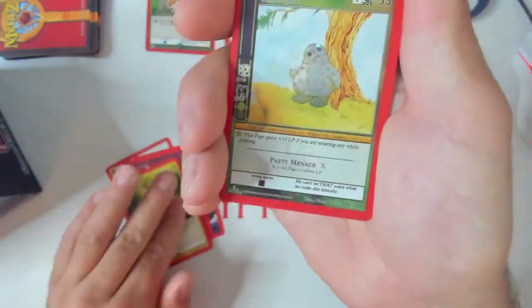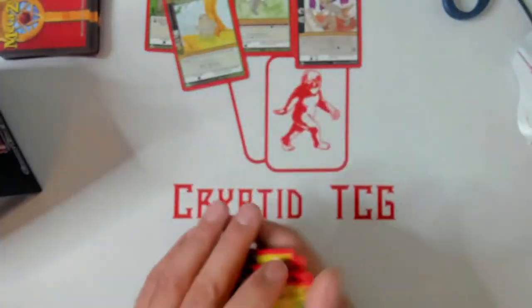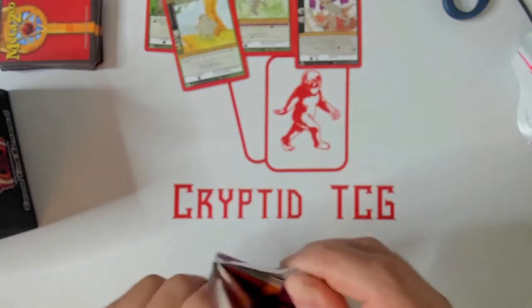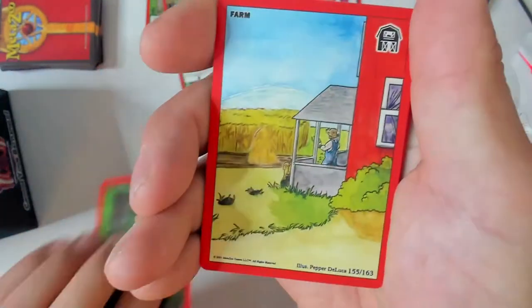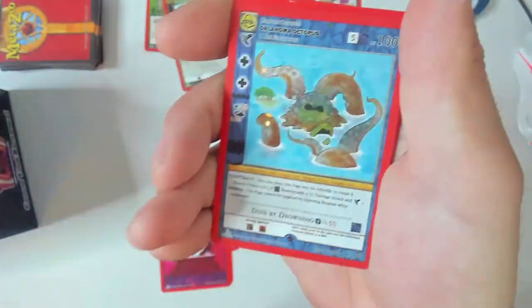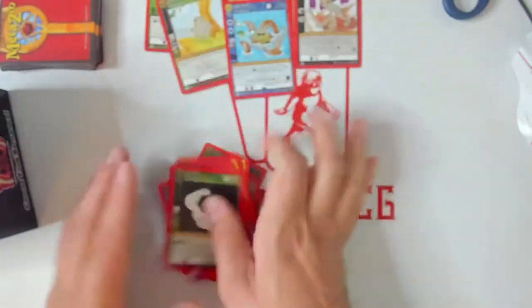Lightning Alley is a rare. Ooh, I think this is going to be the first reverse box. Adam Ackler is a rare. Ooh, and a reverse octopus. That's 4 out of 5, all reverses.